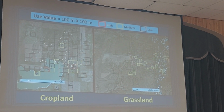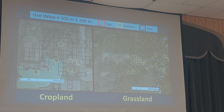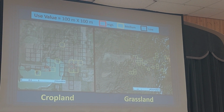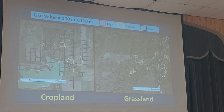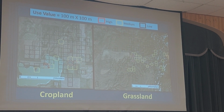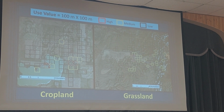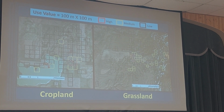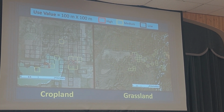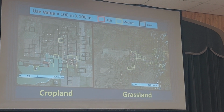He's got his core areas. He does some exploring, but for the most part, he's sitting outside someone's barn eating deer mouse and being fat and happy. Whereas the grassland owl is having to travel a lot further distances to get the same amount of food to feed their offspring. So these grassland habitats, even though they are a native species, they're not built to be in open grasslands, so they're having to work a lot harder to get them.